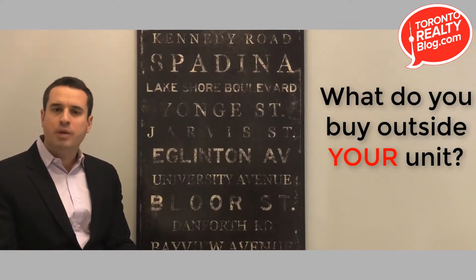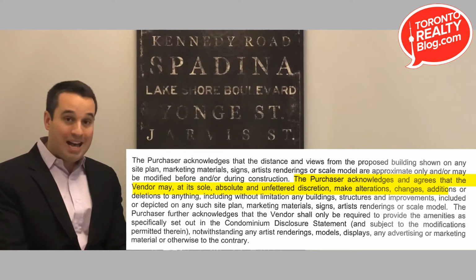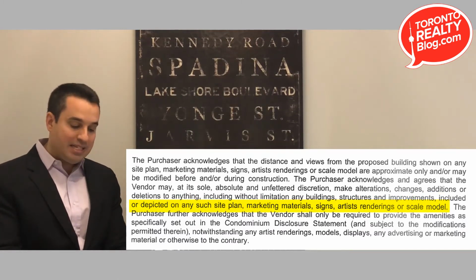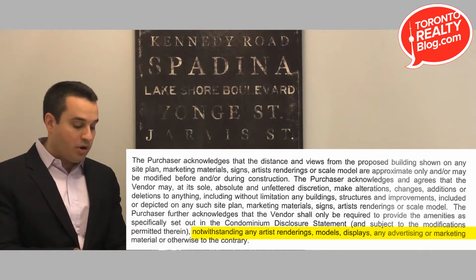What are you buying outside of your unit? What building are you buying into? We actually don't know, because the purchaser acknowledges and agrees that the vendor may, at its sole, absolute, and unfettered discretion, make alterations, changes, additions, or deletions to anything, including without limitation, any buildings, structures, and improvements, included or depicted on any site plan, marketing materials, signs, artist renderings, or scale model. The purchaser further acknowledges that the vendor shall only be required to provide the amenities as specifically set out in the disclosure statements, notwithstanding any artist renderings, models, displays, advertising, marketing material, or otherwise to the contrary. Guys, you're buying your unit, and as we've seen in previous statements and ones that are coming after this, things are subject to change. But in the building itself, if you were told you're getting a pool, you might not be getting a pool. If you were told that you're going to have direct access to the subway, and we've seen how this has played out before, you may not, because the developer can change anything at its sole, absolute, and unfettered discretion.